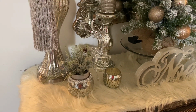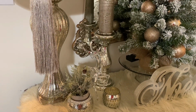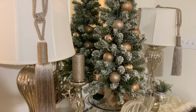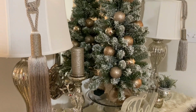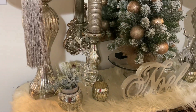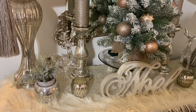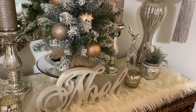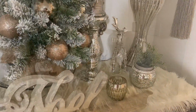I have here flanked on either side my mercury glass candle holders along with these acrylic deer from Hobby Lobby. The lamps are a staple from Ross Home Stores. I adorn them with some tassels from Ross. These beautiful mercury glass pieces are from Burlington and the smaller ones from Tuesday Morning. The Noel sign is from Michaels.